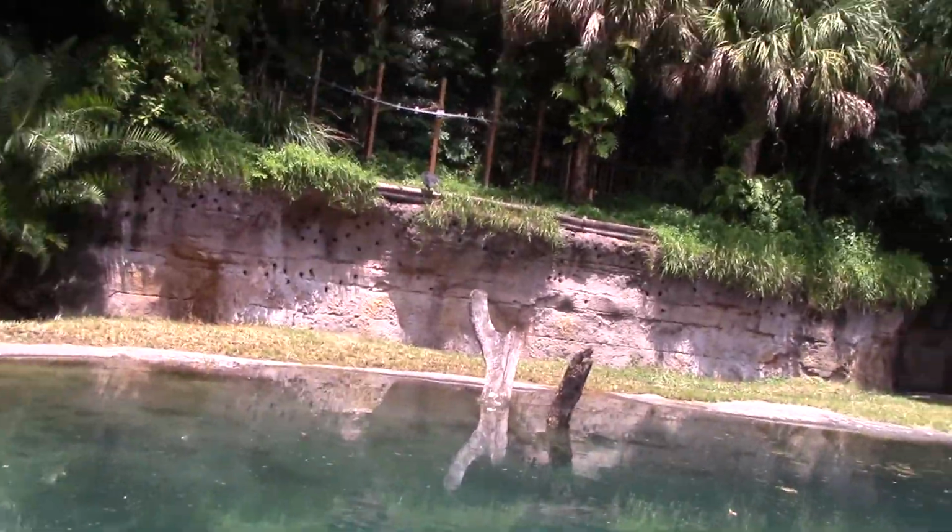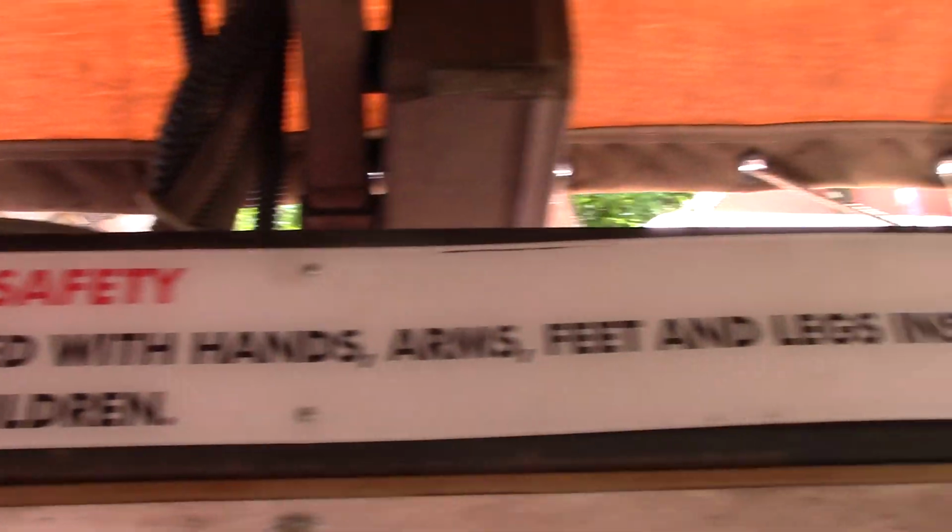There is a sign right up here. It explains the rule. Pictures, too, in case you don't like to read. Look at the pictures, figure out what to do, what not to do.